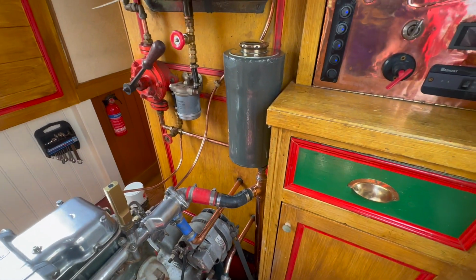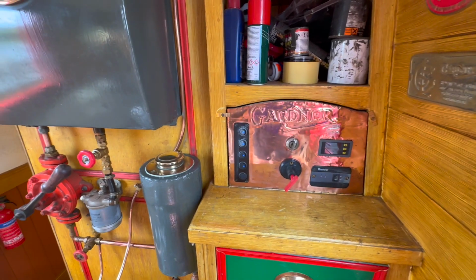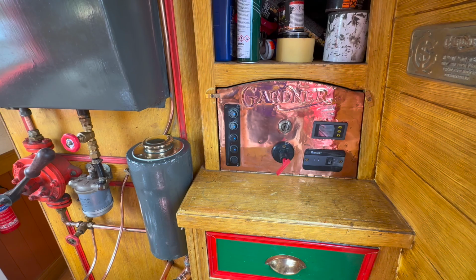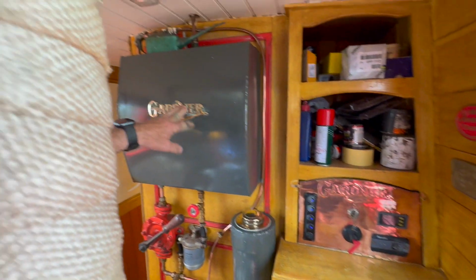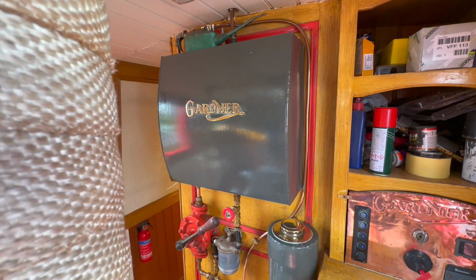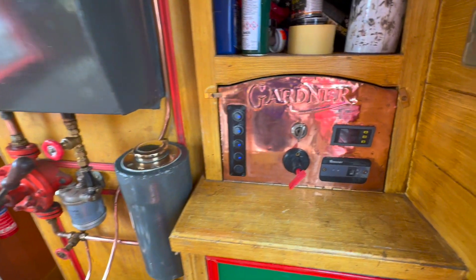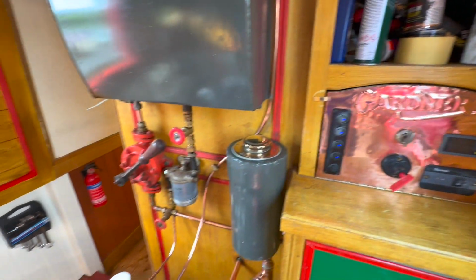So this control panel here, that's special as well. Yeah, well, I made that. I just basically got a sheet of copper and rolled it over this. Oh, that's so clever. That's beautiful work. That is absolutely gorgeous. Look at that. And that's unique, you see. So you won't see that on any other boat.